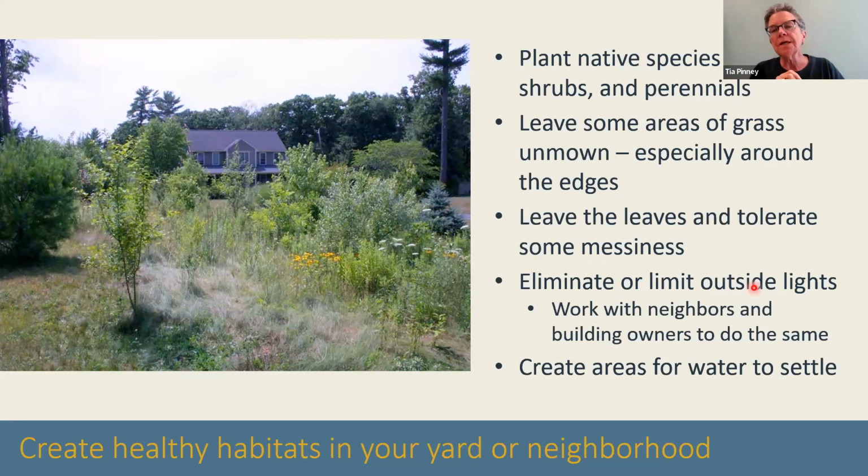The outside lights are a huge issue for any nocturnal organisms, in particular fireflies. It's very hard for them to see their own flash patterns, or to see the flash patterns they need to respond to when there are bright lights around them. And so either eliminate your outdoor lights, limit when they're on, turn them off so that they're not on in those hours immediately after dark. Work with neighbors to control the lights.